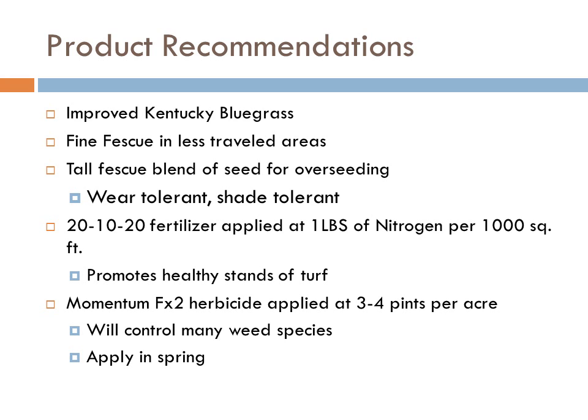And a 20-10-20 fertilizer, applied at about a pound of nitrogen per 1,000 square feet. So that's going to promote really healthy stands of turf. As long as there's new grass going in, you want to encourage it to grow, you want to get it strong and healthy, and that's going to be a really great way to do that.